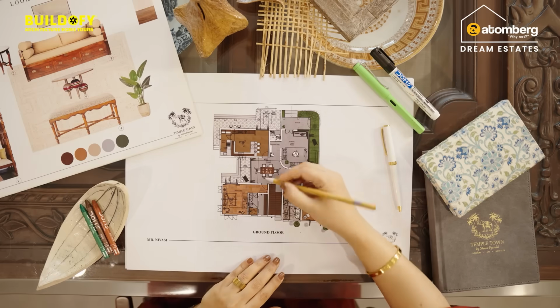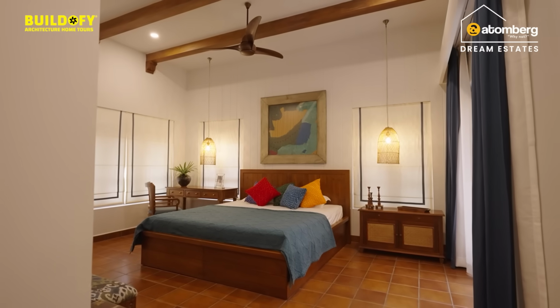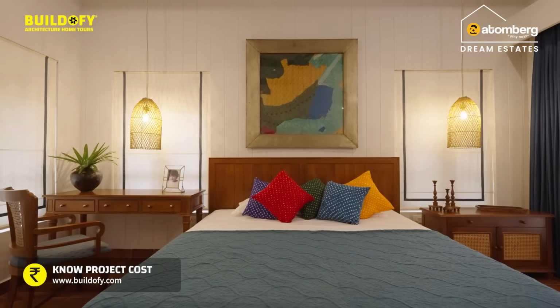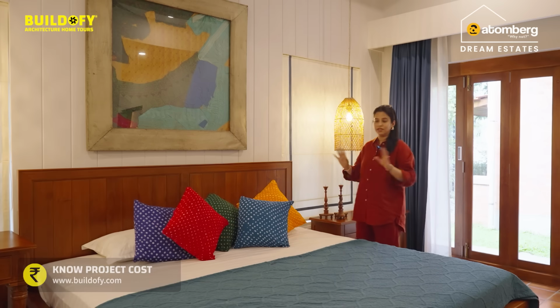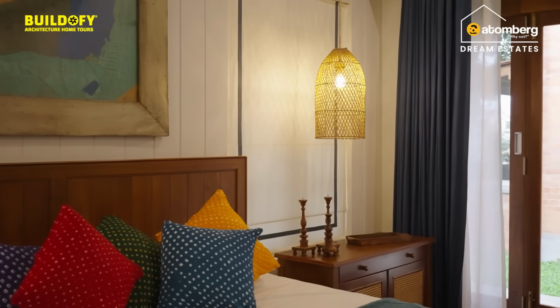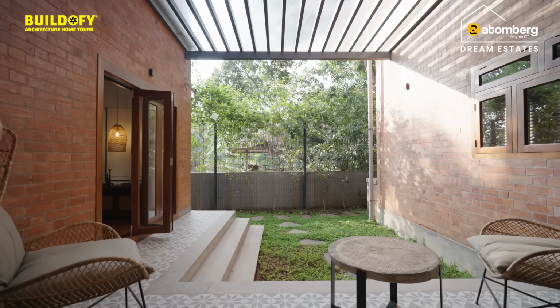From there, we enter into the guest bedroom in the ground floor. There's the browns, the whites and the greens, but the bandhani cushions here, they provide an absolute riot of colors in this room. Another beautiful feature about this bedroom is that the entire bedroom opens out into a beautiful veranda here.